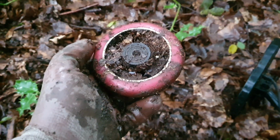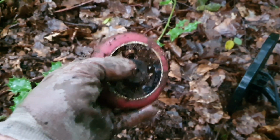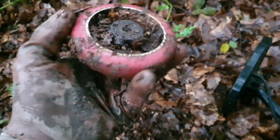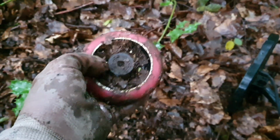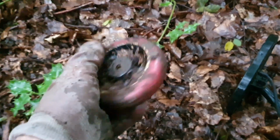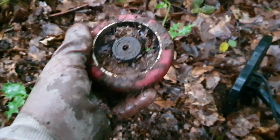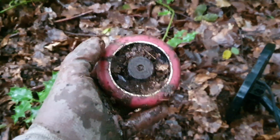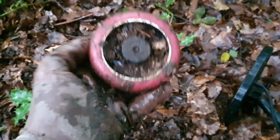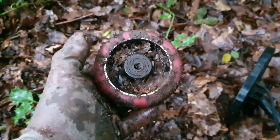I'm sorry, but I'm still buzzing over that find. I'm hoping that I can keep it, because obviously this is Tony's permission. He's going to have to get in touch with the owner and see if I'm allowed to keep it. Fingers crossed I will be allowed to keep it, hopefully. I am really hoping that I can keep it, because I do collect that sort of stuff. So yeah, we'll see.